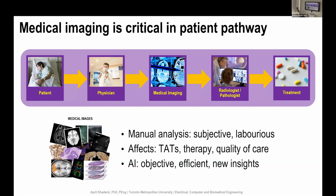However, as with any type of manual analysis, visual interpretation of images is subjective, laborious, and error-prone. And what this means is that, let's say you have two radiologists reading the same image, they might come up with a different answer, and this could lead to the patient being assigned different therapies. So this affects quality of care. So we can utilize AI for more objective and efficient and new insights.